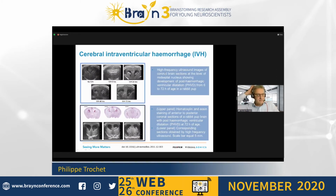So back to anatomical information. Here there's a very interesting work about brain pup imaging. Here the people do an IP injection of glycerol inducing the hemorrhage. And you nicely see over this longitudinal study the location of the hemorrhage when the vessels are damaged. And this is correlated with hematoxylin and eosin staining of anterior and posterior coronal sections.